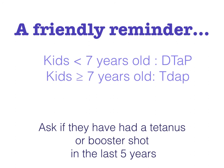So instead of asking if shots are up to date, it's better to ask the specific question of whether they've had a tetanus booster in the last 5 years. Finally, children under 7 years old should receive a DTaP, while everyone else gets a Tdap.